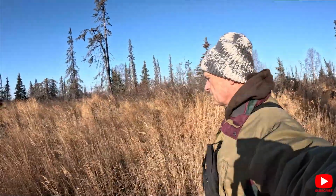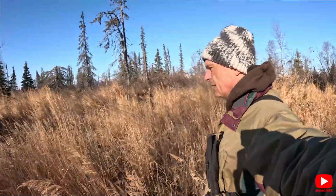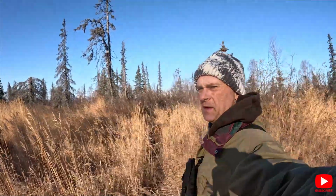As you can see, I got a nice fire going. I got my stuff unpacked. Now I'm gonna take a few things out to the truck. Look at how tall this grass is. Some of it comes up past my shoulders. Definitely good bear hiding area, so I gotta keep my eyes open.